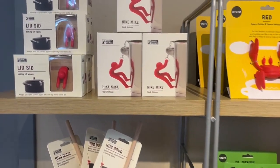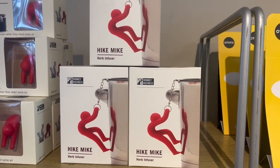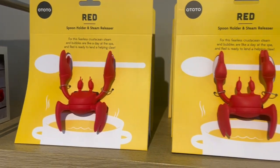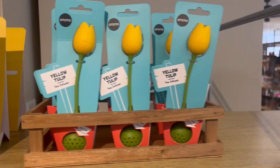We have our lid sids that help your pots let off steam, our hike mics, which is like a little herb infuser you can use in your soups or your stews. Our red crab, he is a spoon holder and steam releaser. We also have these really cute yellow tulip tea infusers, really fun.